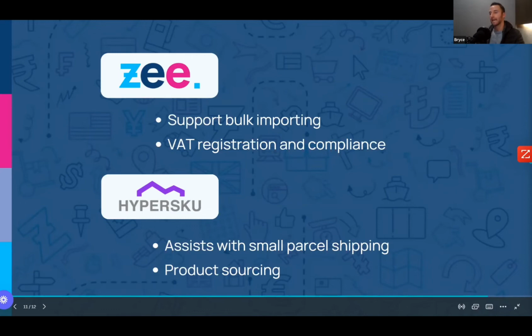HyperSKU and Z can assist sellers with different forms of shipping or import, which makes this partnership great. Z allows for local fulfillment, which comes with importing bulk shipments of inventory to a fulfillment center or warehouse to be held for local delivery. This generally comes with a need for a local entity to represent the seller at customs, an importer of record, which Z acts as. And of course, we can assist with tax registrations and logistics from warehouse to warehouse.